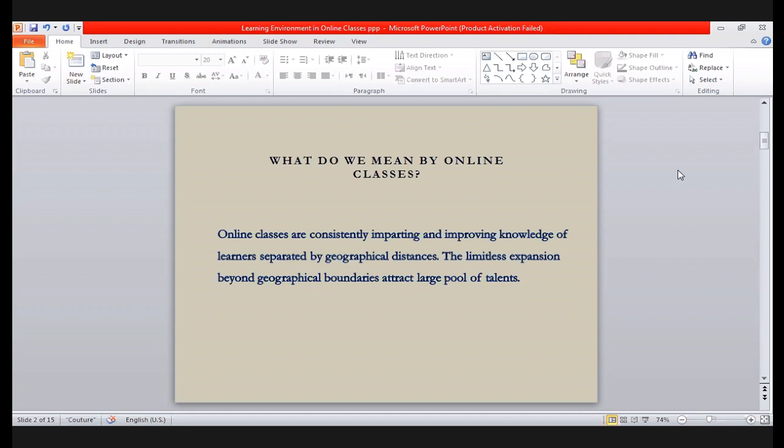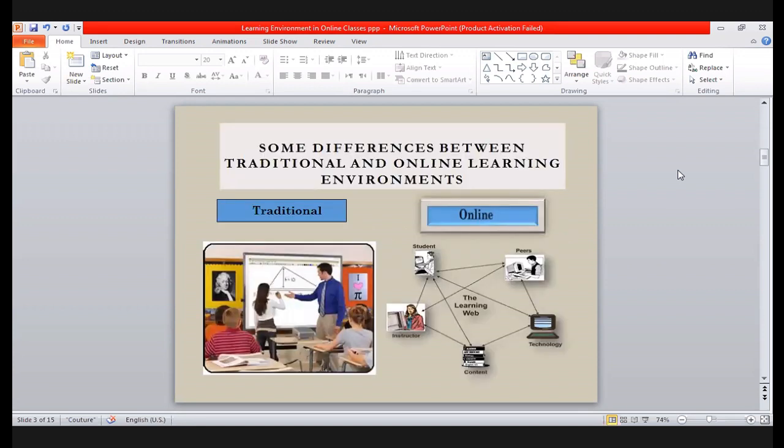Now, you know that fact. The limitless expansion beyond geographical boundaries attracts a large pool of talents. This is a clear definition of online. Before indulging myself with the online process, some differences between traditional and online learning environments. In the traditional one, we can observe that the student is somehow the receiver, and also there is a boss here, not a leader, giving instruction, face-to-face interaction, I mean.